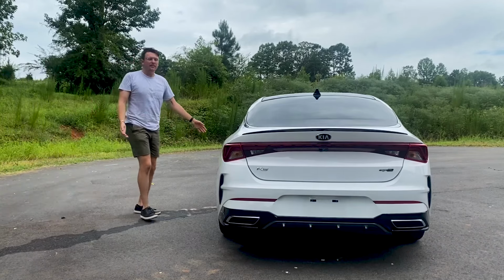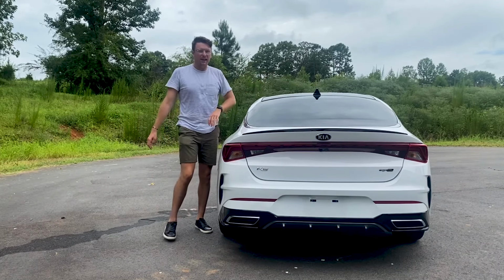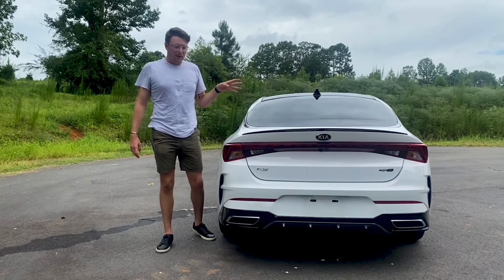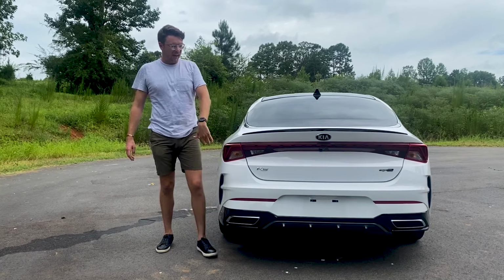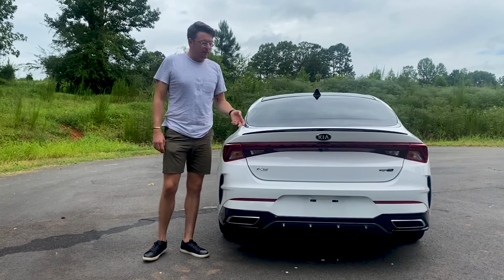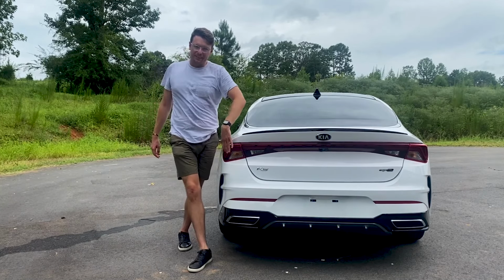So when I first laid eyes upon the Kia K5 a couple of months ago, I was shook by the front end. I thought the front end was the coolest looking thing I've ever seen. And then I saw it pass by me and I was like, oh, okay, why did they forget about the back? But now, being with this car for a couple of hours, I actually do kind of see what they did. Of course, being that it's 2021, there's the light bar.